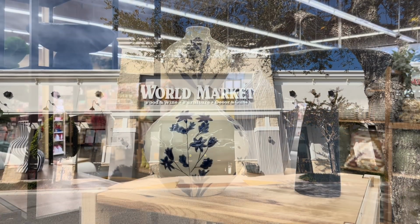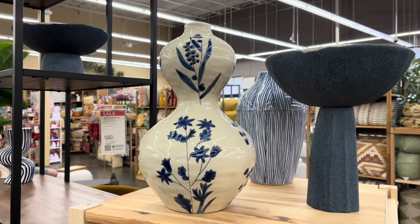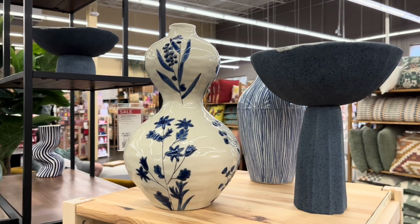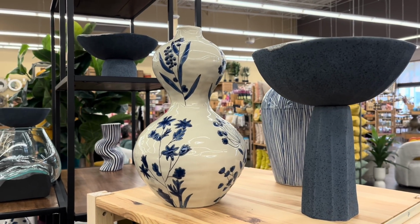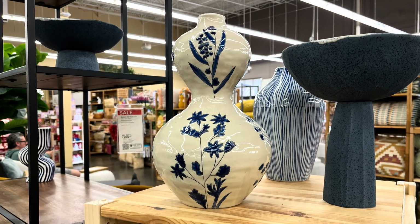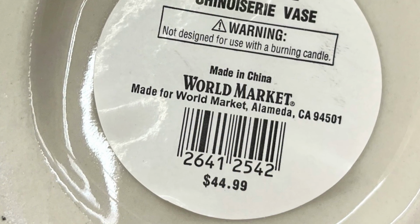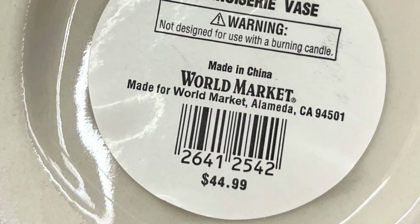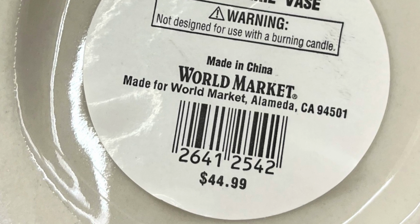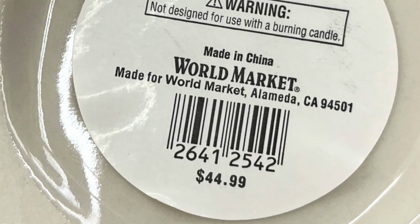I found beautiful vases, and we'll start with the chinoiserie vase, and this one is the larger version. There's a small too. I would get both. Now this larger one is about 10 inches high, and it's $44.99. So I wouldn't call this a bargain, but I would say it's a very beautiful piece, and I love how it has a bit of an altered shape than what you normally see with chinoiserie.